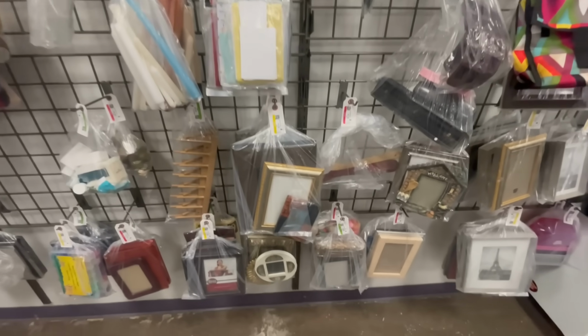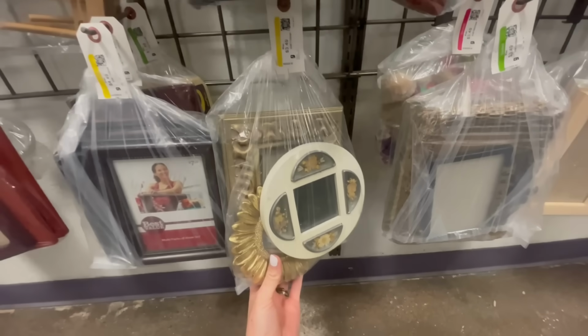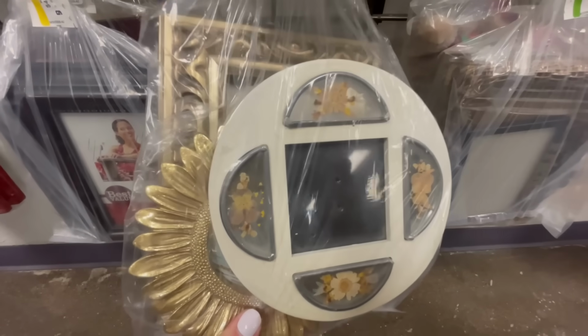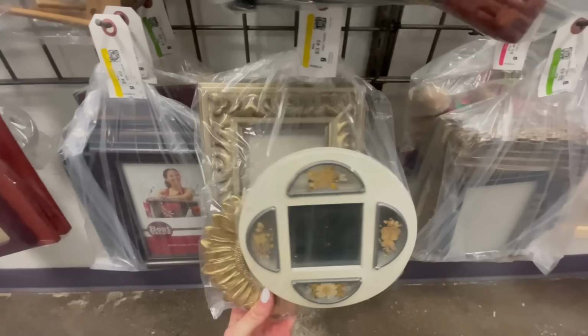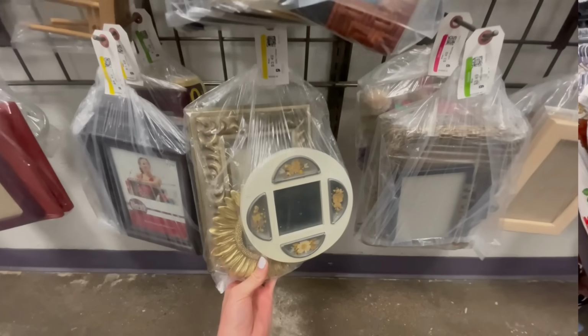Also, you can't skip over the bag section. I thought this little set of 3 frames was so sweet and had that summery, floral feel to it, and I loved how again these were grouped together and they're clearly mismatched, but they would look so intentionally curated and collected if they were used together on a gallery wall.